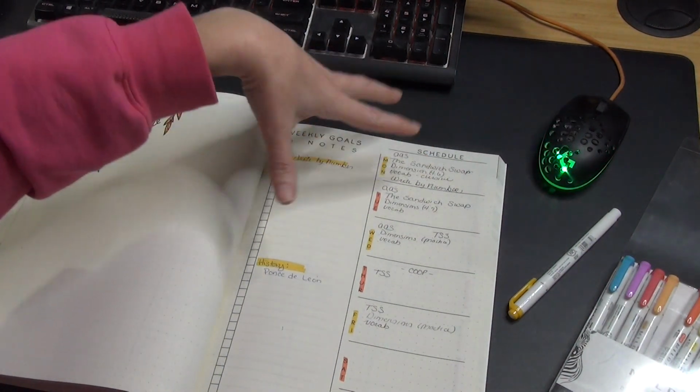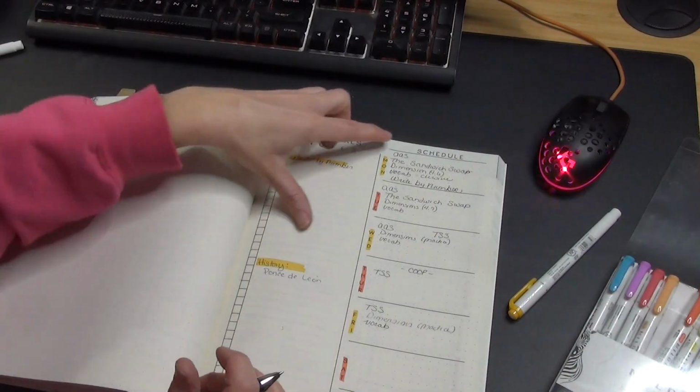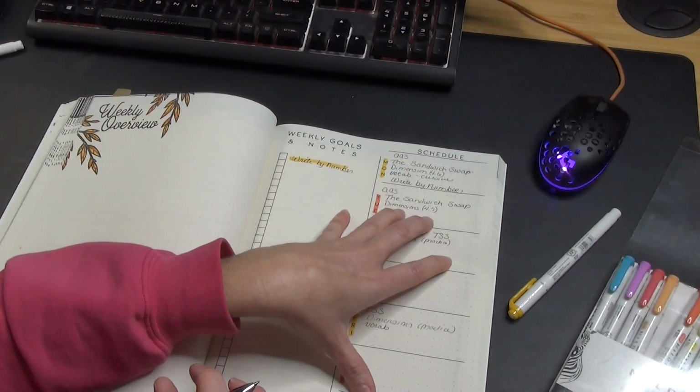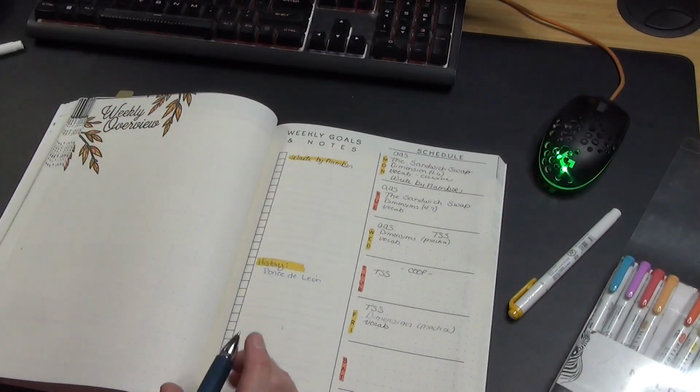And so we may not actually do cursive because I don't want to just throw in a ton of writing. So I'm going to see what all I have going for Monday before I for sure decide on cursive. And the same thing with this. I want to see what this is going to entail first.